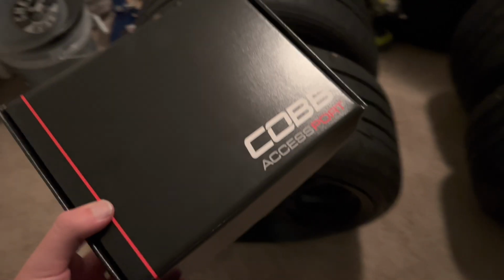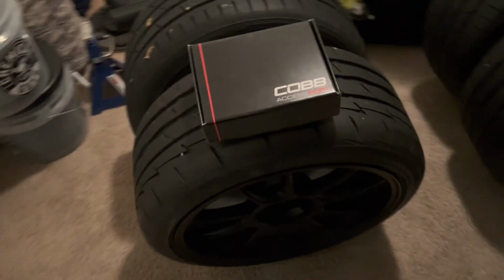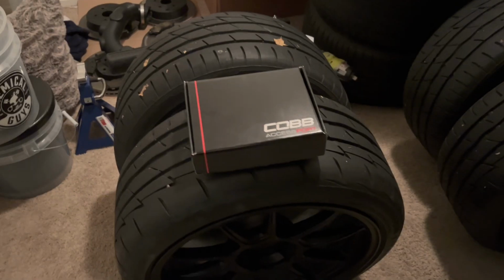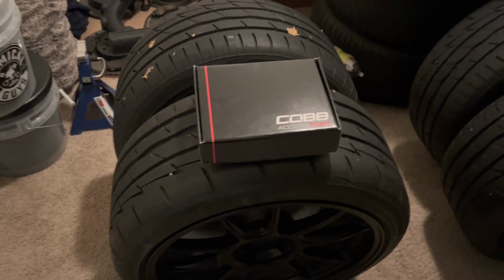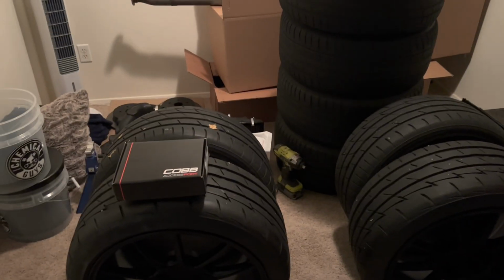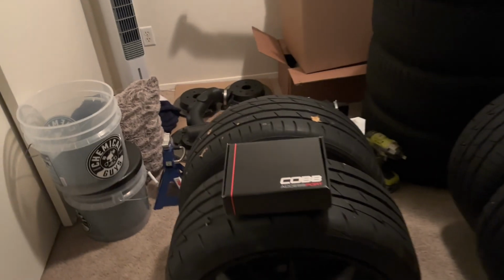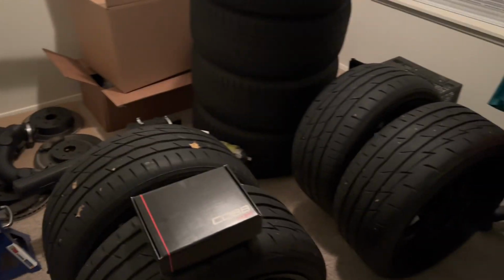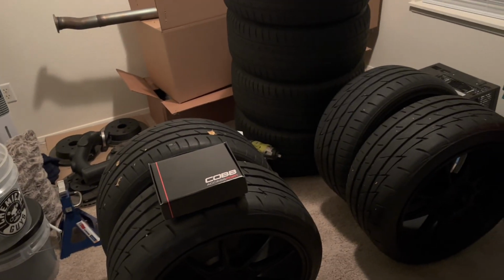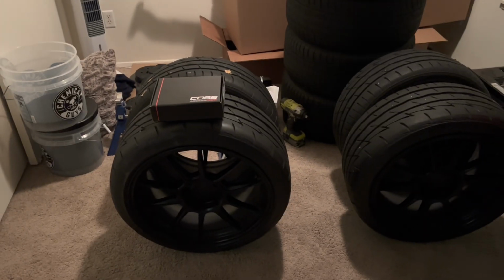Alright, there you have it. The Cobb Accessport for the car. So far so good. I really like it. The car does feel like it has more punch to it. So far with the gauges, everything looks good. I just want to make sure that when you are driving in the city and cruising on the highway, the air to fuel ratio is in the 14s. So let me know if that is normal.